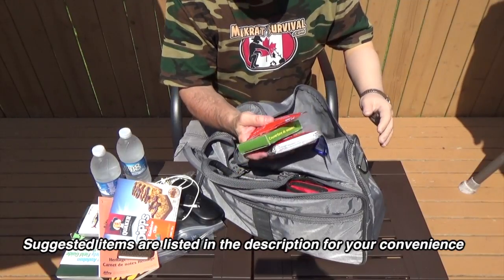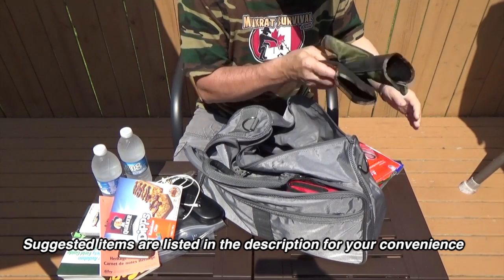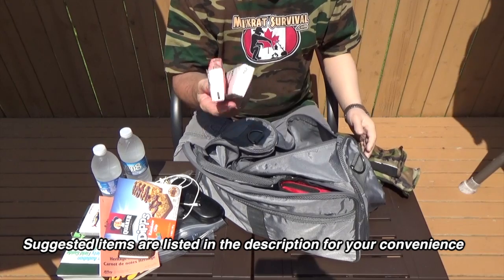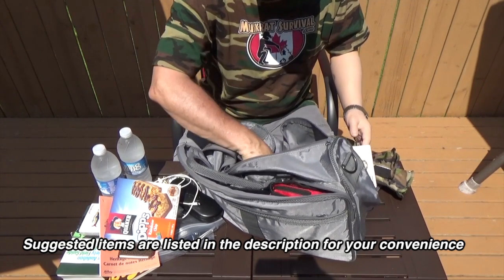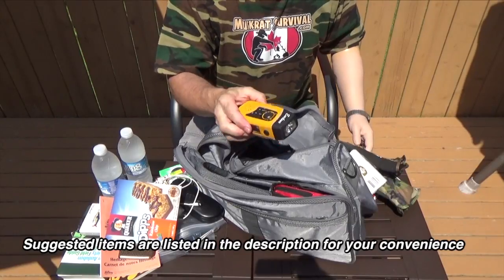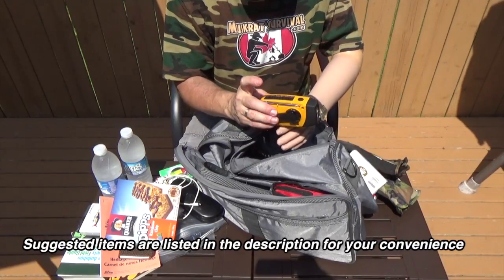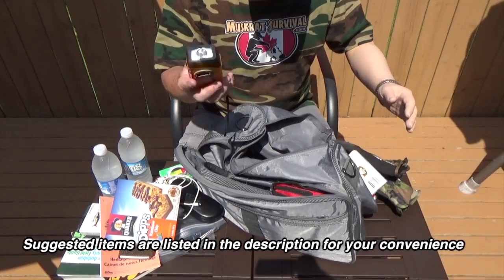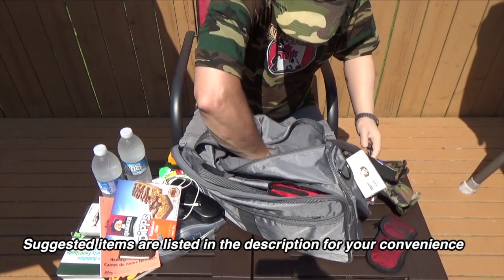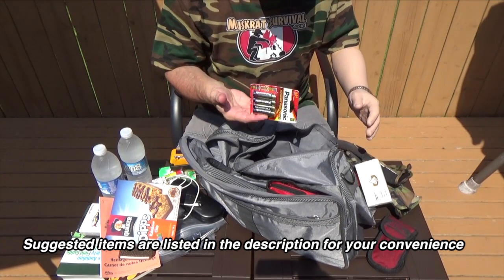A couple of emergency blankets. I always pack emergency blankets because you never know when you're going to need them. Pair of work gloves. Some tissues. Candy and gum. Crank radio. So it's a radio, but it's also got other features such as a crank and solar charger to charge your cell phone and other electronic devices. A multi-tool, they're always handy. And a couple of flashlights. And some spare batteries for the flashlight.